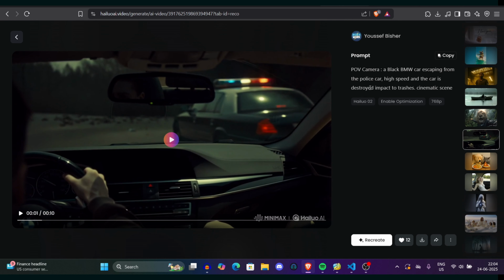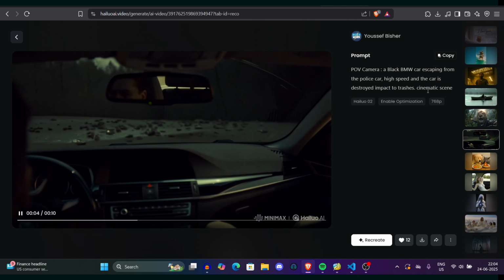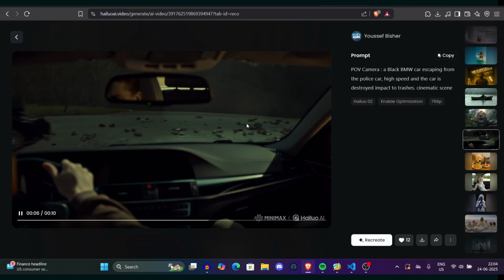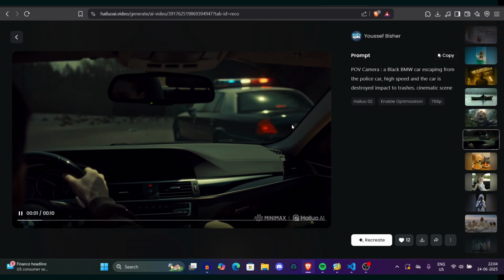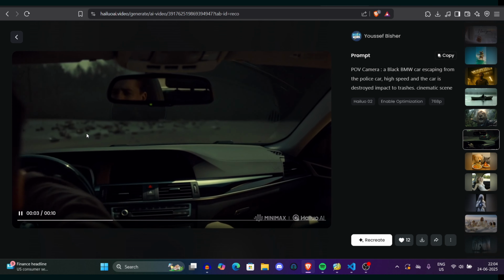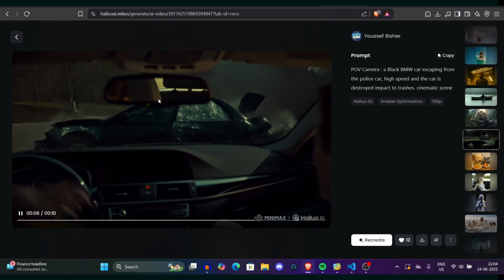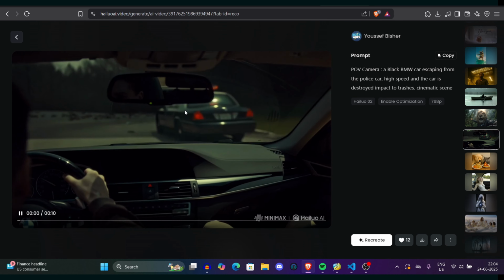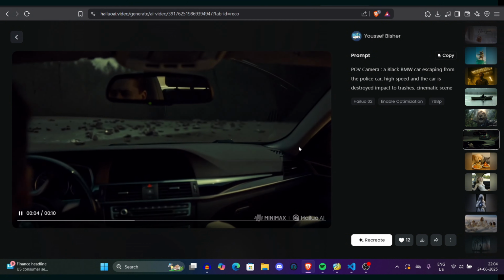Another video we have to talk about is interestingly my favorite, by the way. This is a very basic prompt: POV, point of view camera, a black BMW car escaping from the police car at high speed, and the car is destroyed, impact to trashes. This is a cinematic scene. Look at this. The way the car is getting destroyed, the physics is almost better than all the GTA games, by the way. And you can see our protagonist in this mirror. Oh gosh. This is one of my favorite videos this model ever generated.